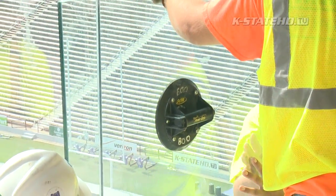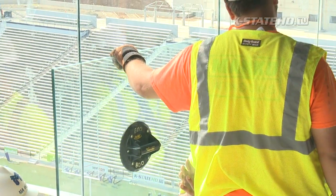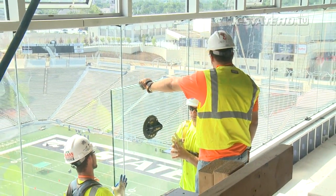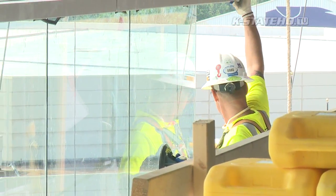Manco is our glass supplier for this project. Manco is one of the largest glass suppliers in the country. They're based right here in Manhattan, Kansas, one of the great growing companies in Manhattan.